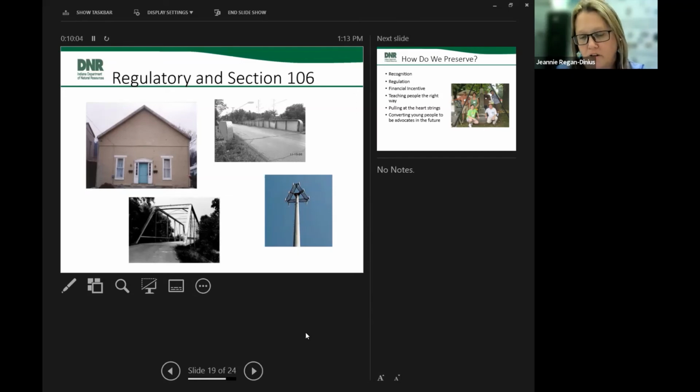You are our eyes and ears on the ground, and you know your history in your county more than we do. So if you can call us and say, hey, that bridge is the first of this type, or this happened there, it might impact the project. It might not, but it might impact the project and help protect that resource. And we'd rather get it on the front end than at the end, after the bridge was torn down or the house was modified, and everyone goes, oh, well, that's a shame. They should have saved it because that's where Lincoln stayed. Well, no one told us that. So that's the biggest thing that you as the county historians can really help us with.